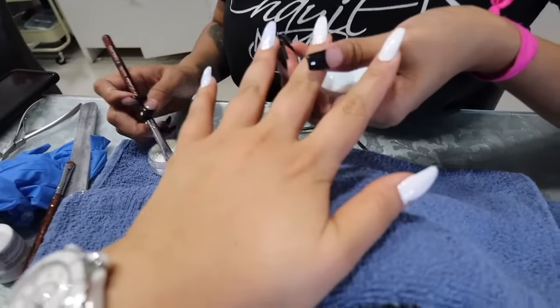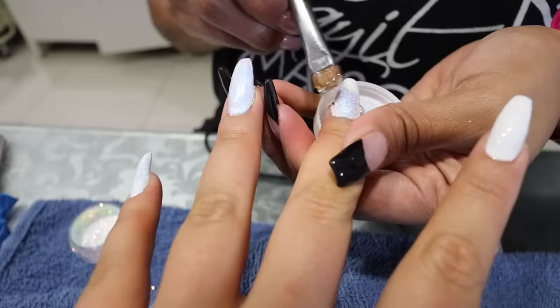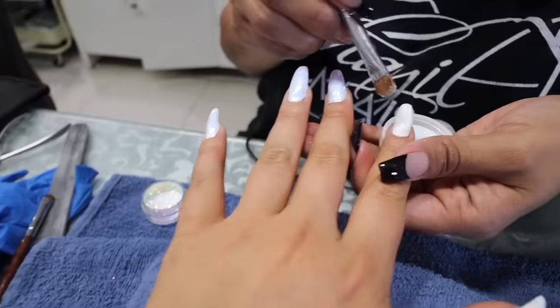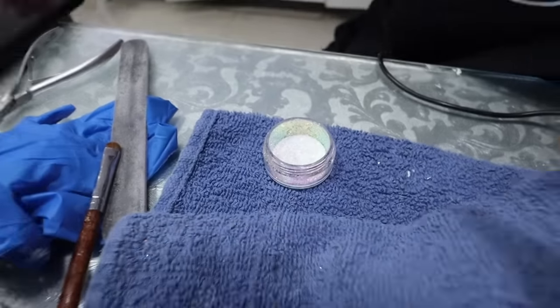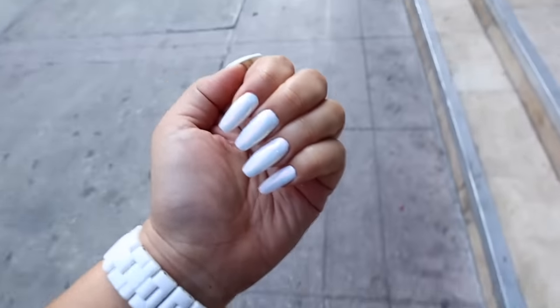You guys, I'm not allowed to show Perla's face because she's currently dyeing her hair purple, but look at this glitter. It's iridescent. So pretty. Oh my God, look at that glitter. Thank you. Okay, my nails are done. I ended up not shortening them at all.